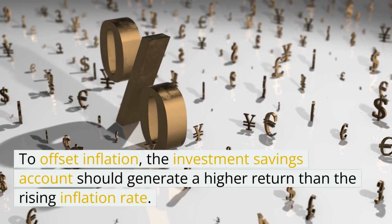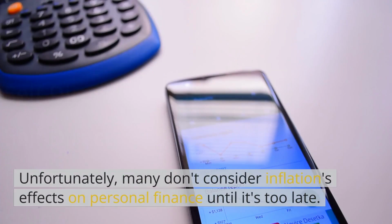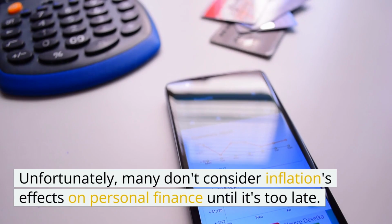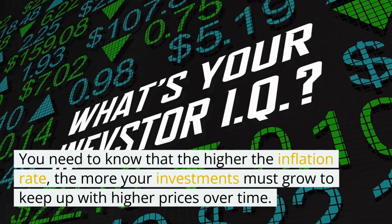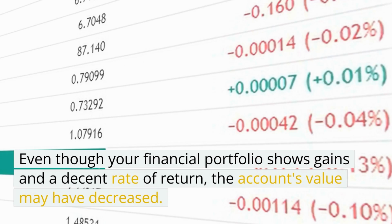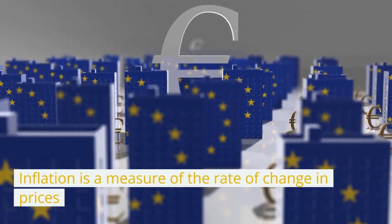To offset inflation, the investment savings account should generate a higher return than the rising inflation rate. Unfortunately, many don't consider inflation's effects on personal finance until it's too late. You need to know that the higher the inflation rate, the more your investments must grow to keep up with higher prices over time. Even though your financial portfolio shows gains and a decent rate of return, the account's value may have decreased.